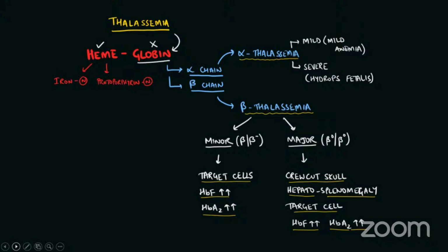If the defect is seen in the alpha chain, it is termed alpha thalassemia, which can present as a mild form or a severe form. The mild form mainly has a little mild anemia, whereas the severe form can lead to hydrops. Whereas in beta thalassemia, we have two kinds of presentation, minor thalassemia and major. In minor, we have one normal beta gene and one beta gene that is defective. Whereas in major, we have both the beta genes defective.